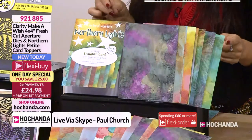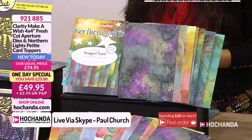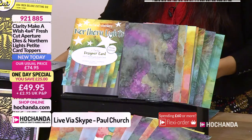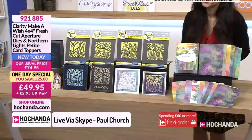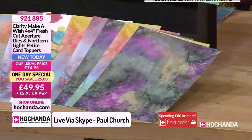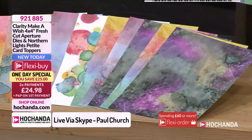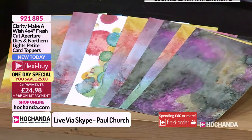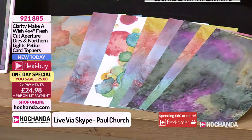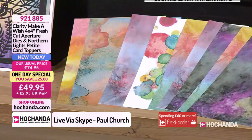We're getting 48 sheets of the petite card toppers. That's right. So there's 12 different designs, and you're going to get four sheets of each of the different designs. And this is where the designer paper range really started, with the Northern Lights collection. When Barbara created the papers, it started off life as a 5x7. That was the size of the original artwork.